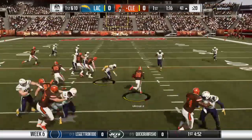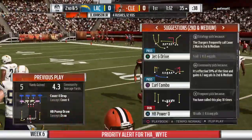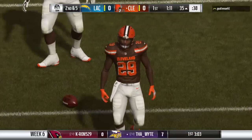They stay on the ground on first with Johnson. And able to push his way forward here for a good little gain. 5 yards on the carry. Good pickup on 1st down.